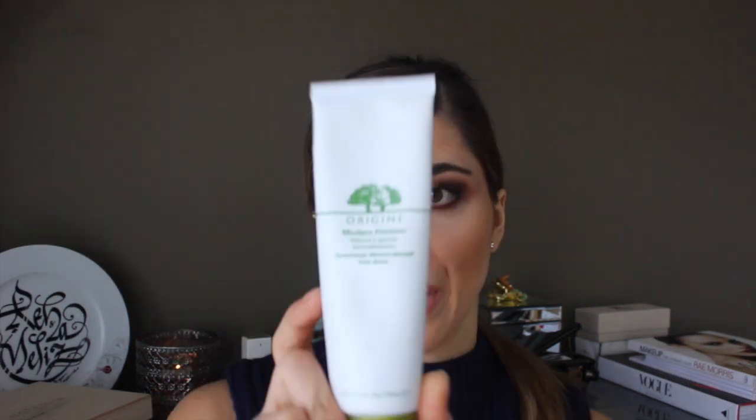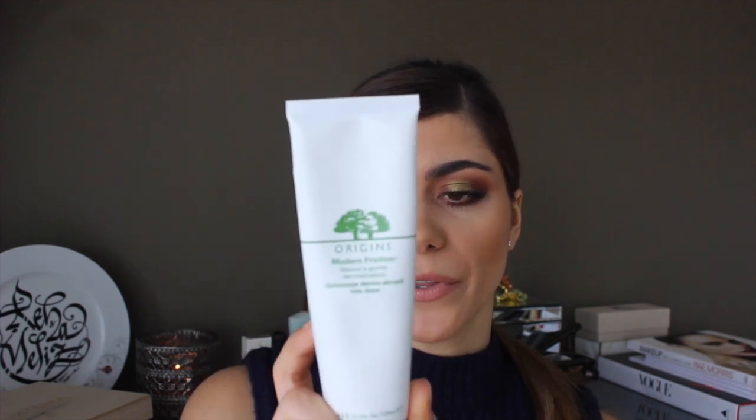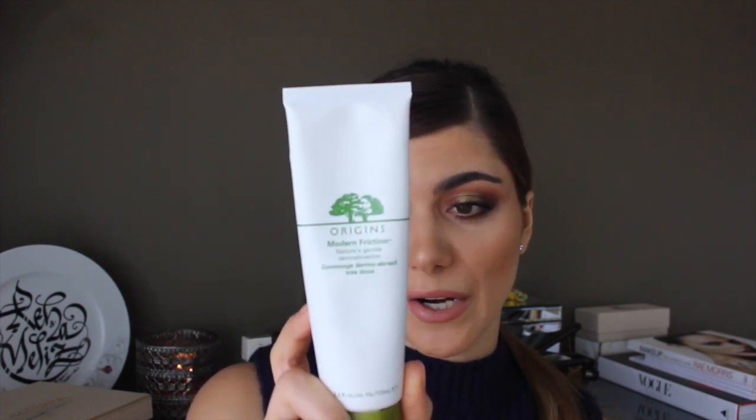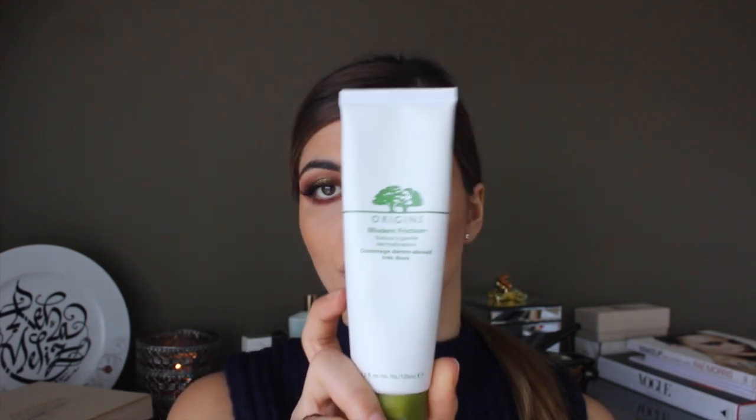And then in between, I'd say maybe once or twice a week, I also use the Origins Modern Friction Nature's Gentle Dermabrasion Exfoliating Cream. So this is quite grainy, and it's also formulated without parabens, phthalates, propylene glycol, mineral oil, PABA, petroleum, paraffin, synthetic colour, synthetic fragrances, etc. So it is quite nice and gentle to the skin without all the extra added chemicals as well. So I've really been enjoying that just for a really nice deep cleanse and exfoliate.